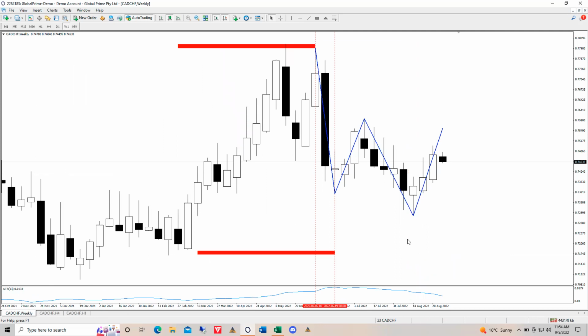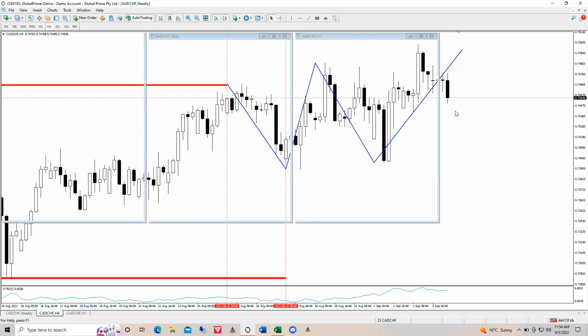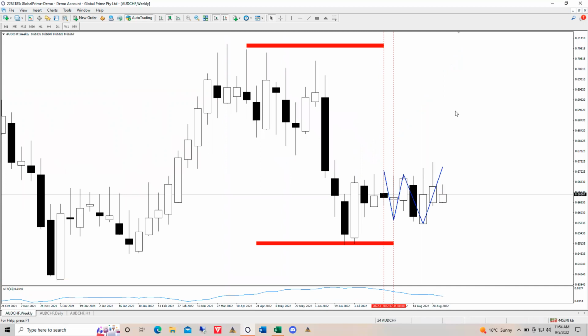CAD Swiss, not going to spend any time on this. We spoke about some Swiss franc strength over here, but you can see that over the recent, in fact, last week and the week before, it was more Canadian dollar strength than anything else. But Swiss franc strength creeping in through last week and now into this morning as well. That's just academic. We're really not interested in trading those at all.